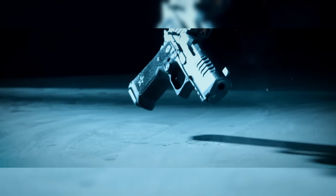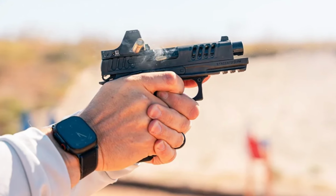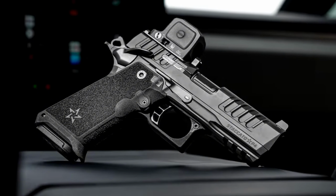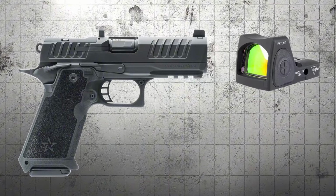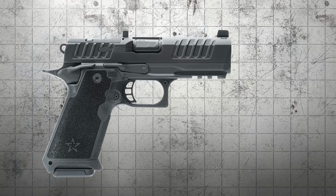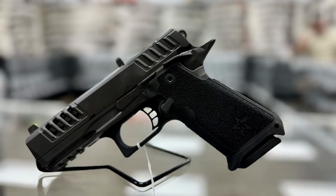Let's be honest, though. This isn't your first gun. It's an investment piece. The price tag is around $2,000. But for competitors, tactical teams, or that guy at the range who brings a shot timer to a casual day, it's worth every penny. It pairs beautifully with something like the Trijicon RMR Type 2 or the Holosun 507 CX2, sturdy optics for a robust frame.